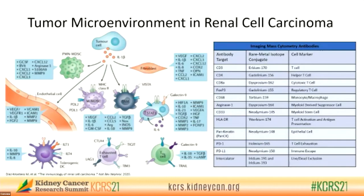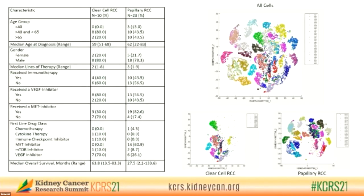And we used a technique known as imaging mass cytometry, which uses heavy metal label antibodies to stain and then probe for specific cell markers. And you can see a 12-marker panel we designed with Fluidigm and the thoracic team at City of Hope in order to investigate the tumor microenvironment. And we had two aims, and I'll start with the first one here, and that's comparing clear cell to papillary renal cell carcinoma and what the immune environment actually looks like.